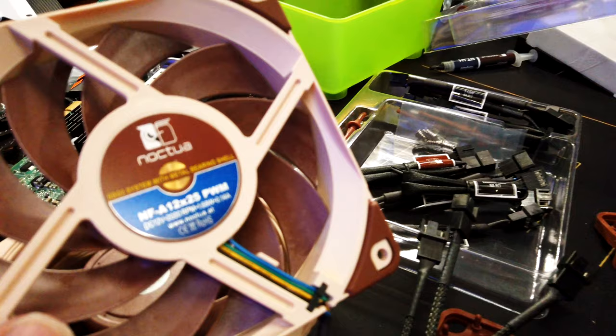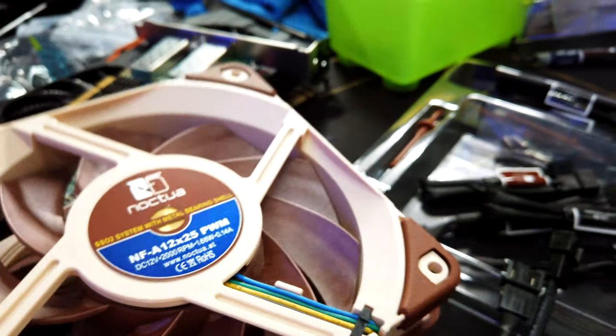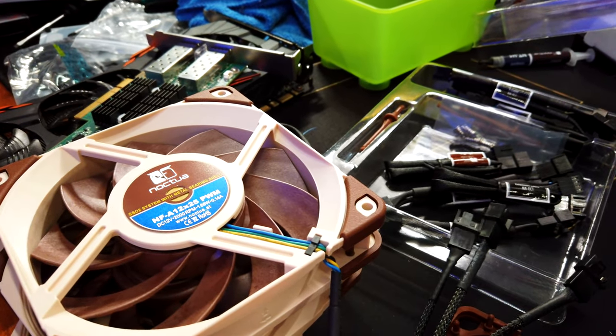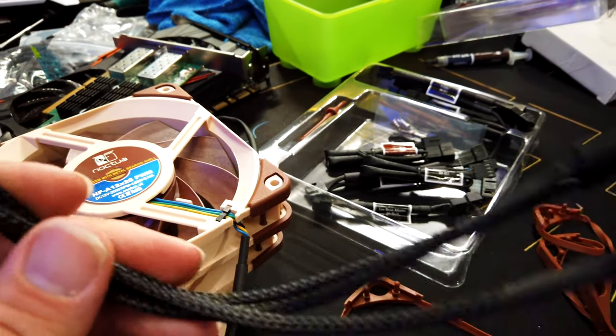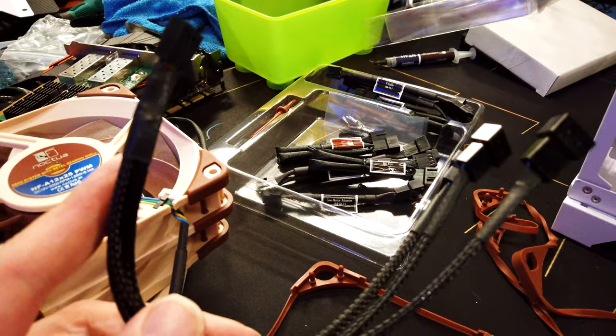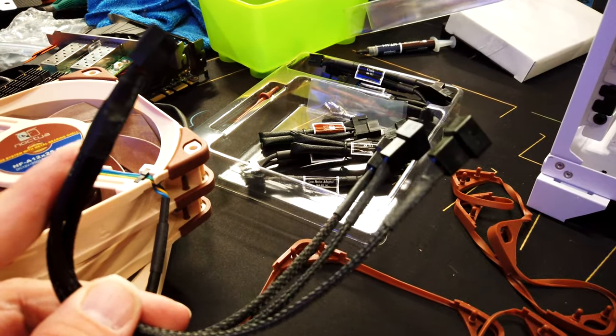Each of these fans is, let's see what it says, 0.14 amps, and a general CPU fan socket or something like that can easily handle half an amp or an amp even. So you can easily use these to, well, in my case, hook up 3 fans to the CPU fan header so they will always spin the same speed.